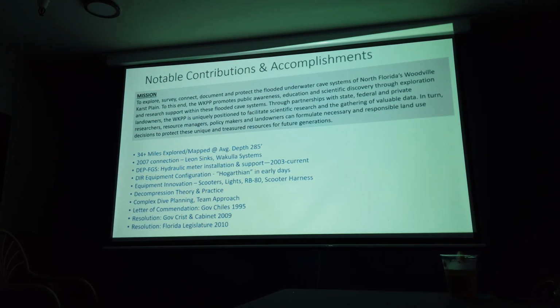Since 2003, we've worked very closely with the Department of Environmental Protection and the Florida Geological Survey to install meters. Later in my presentation, I walked through a series of photos of a dive where we did a repair job with one of these meters. It's a series of meters in strategic locations in the cave that measure temperature, flow rate, salinity, and other basic water quality measurements, and they're attached to a cable that runs through the ceiling. So the geologists have, for the first time, real-time data 24/7 at major intersections of the cave, and I'll explain this later in the presentation.